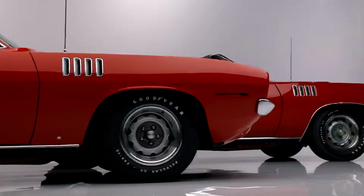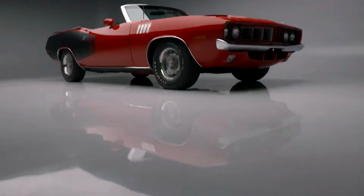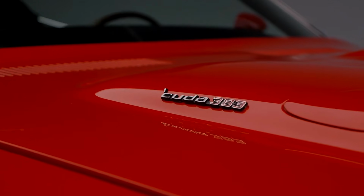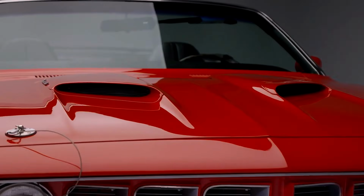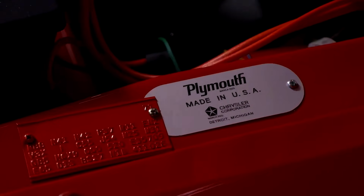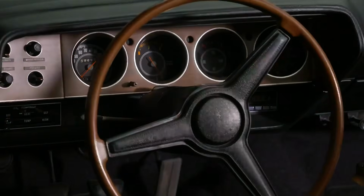These special edition muscle cars weren't just rare because of low numbers. They became legends because they captured one perfect moment in American performance history, when factories, dealers, and racing homologation rules created machines too special to ever be repeated. That's why collectors still chase them decades later.